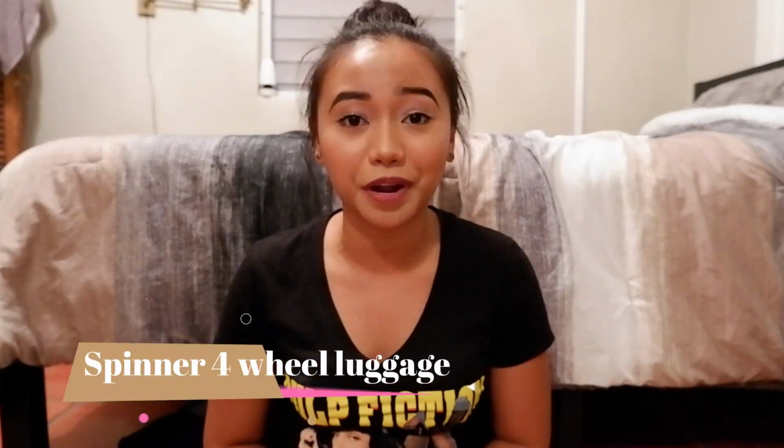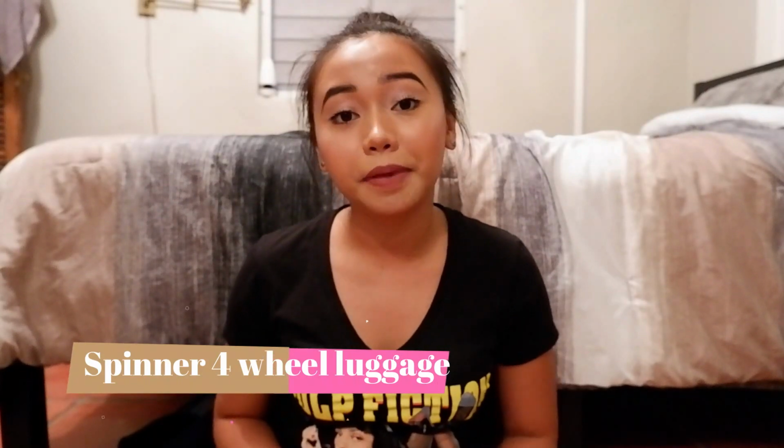Next is, instead of the 2 wheels luggage, I highly recommend buying the 4 wheels, because instead of sliding it while it's heavy, with the 4 wheels you just have to push it and it's so much easier to carry.